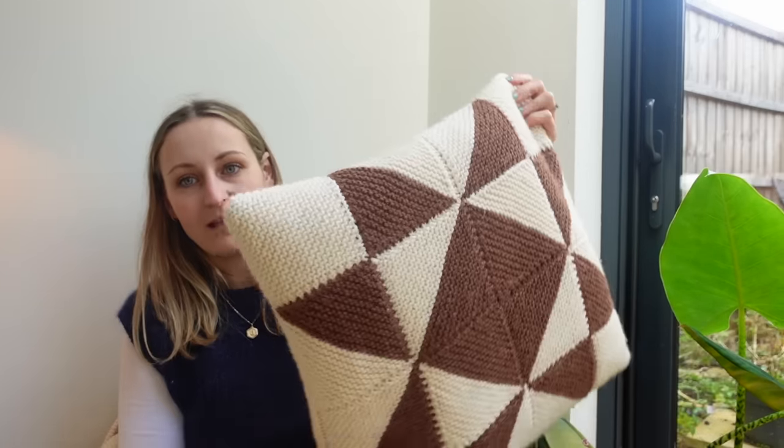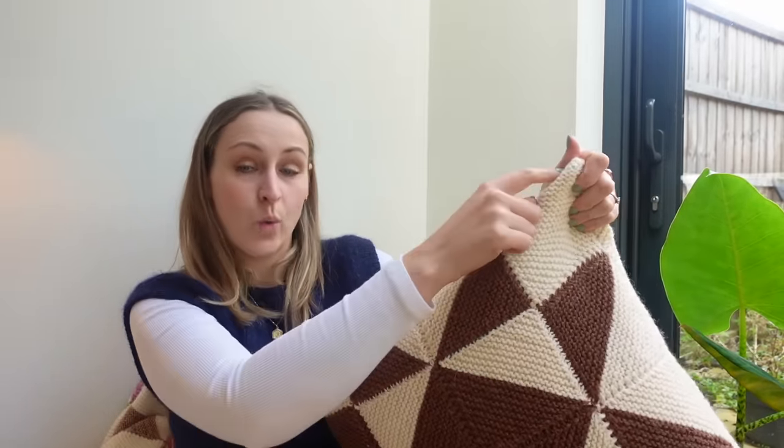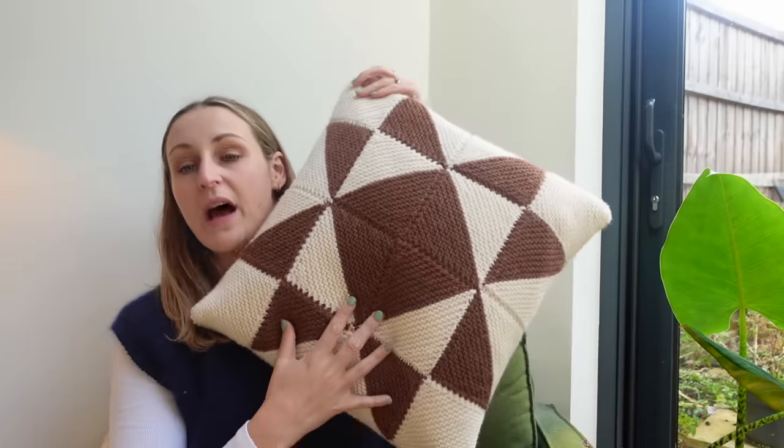I'm also going to be doing a closure for this version. The other one is just sewn shut, so you can't get the pillow out from the inside. It's just all shut. There's only one seam. It's all picked up and worked in one piece, and then just one final seam that you mattress stitch shut, and it's so neat and beautiful.